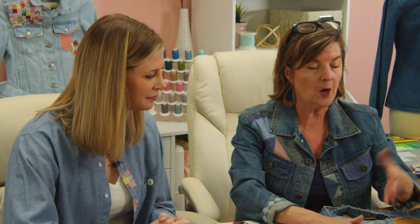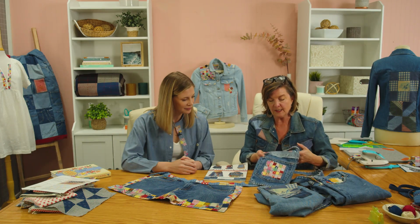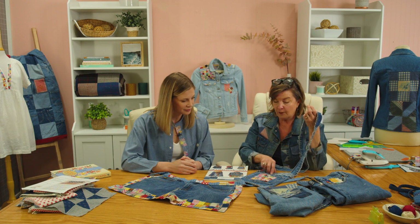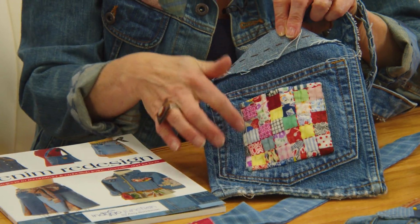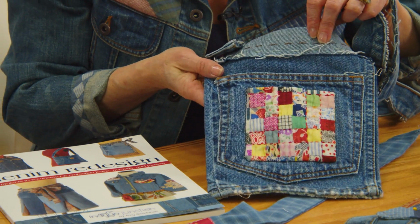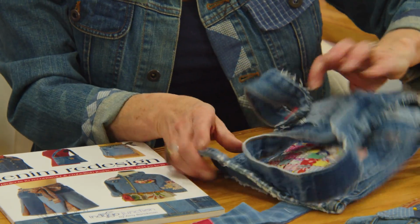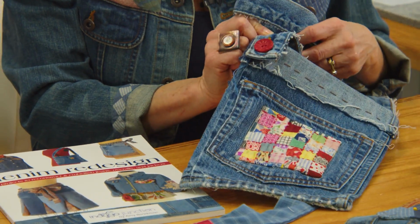Exactly. So first of all, I'll start with this cute little purse. This is a bag made just with a pant leg from a jean, a pocket added, and then I did a second pocket with a little patch from the postage panels. And added a fun button. And this strap is actually just a waistband that we then added the button on it.